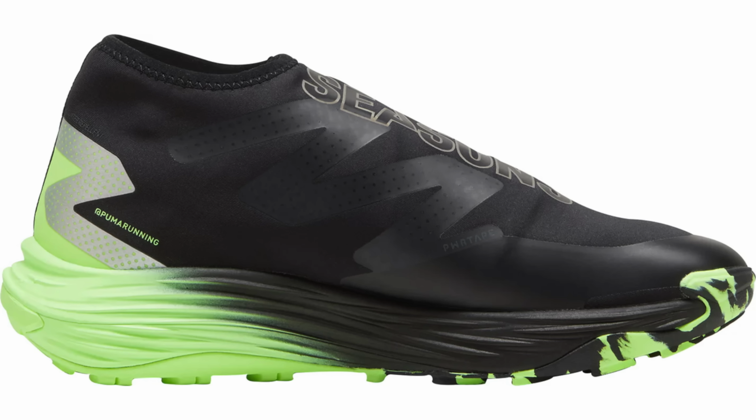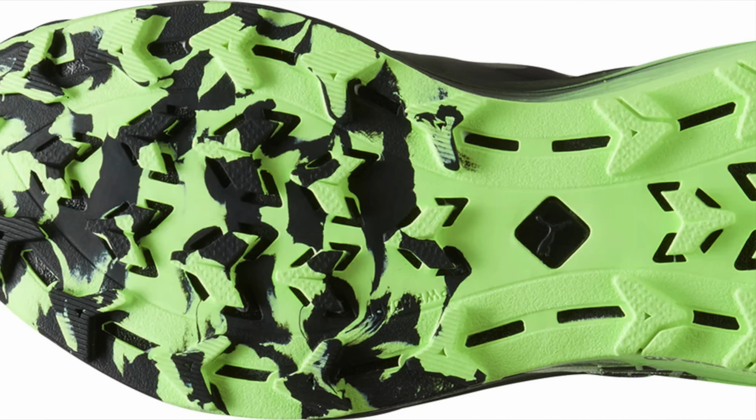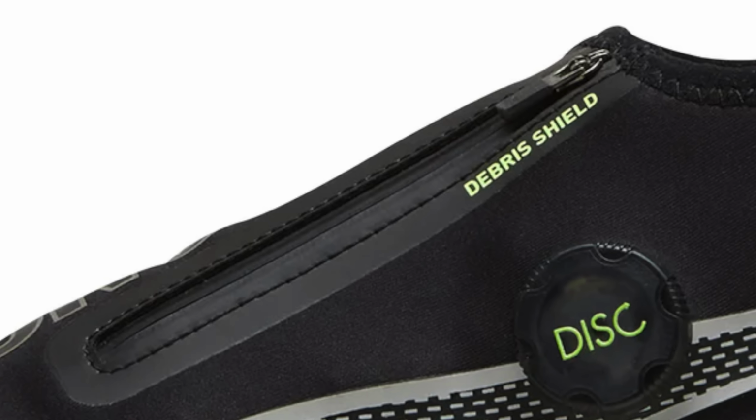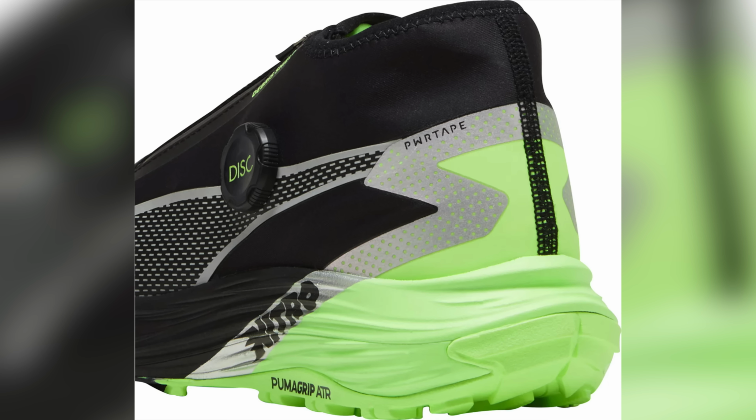This is very much a trail monster for the wet, icy and foreboding weather that we have on the cards in winter 2024 or even next year. 4mm PUMA grip lugs here and a shroud-like upper complete with a debris shield. I mean, it doesn't come cooler than that. There's even a zip on it. Should keep out the worst of the weather, and of course a way to tighten and loosen your shoes without having to take off your gloves.